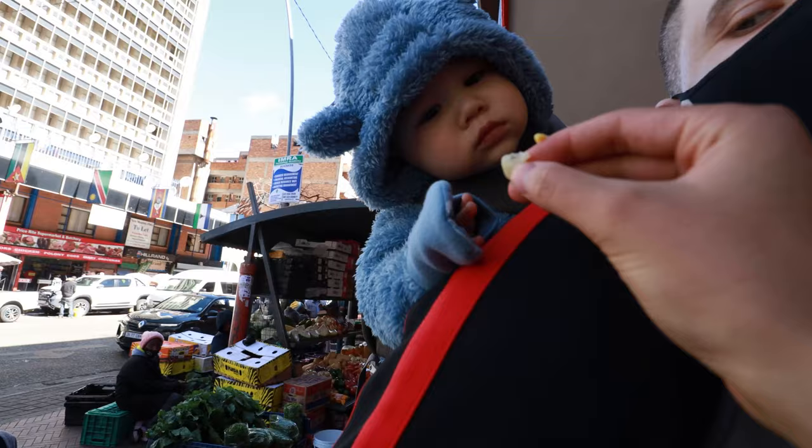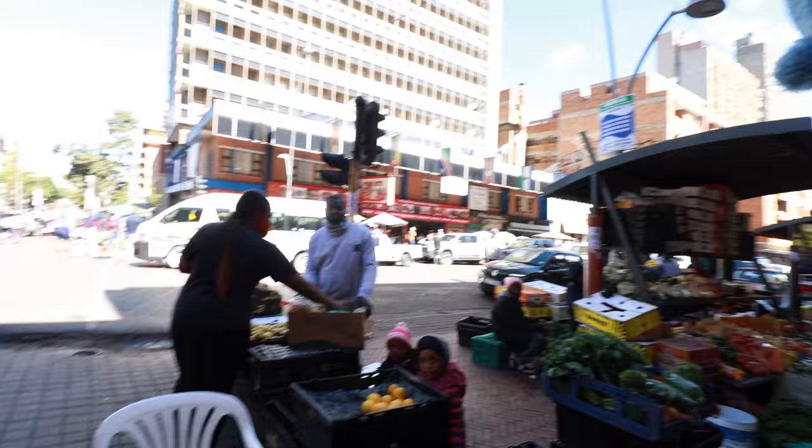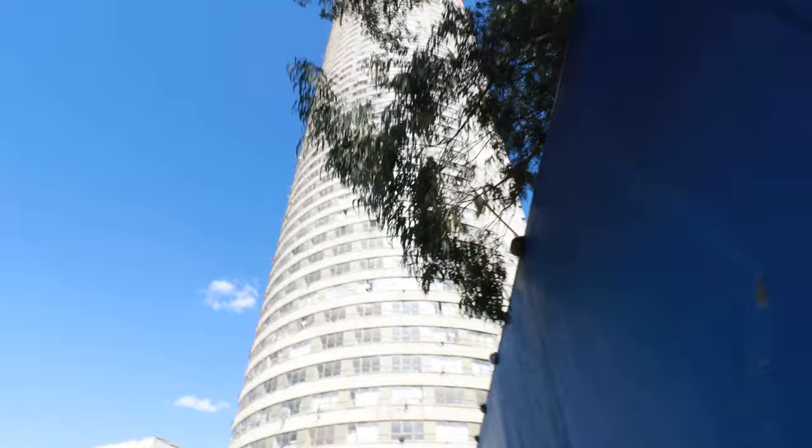It's good, love. Then we headed back to Ponte Tower for the tour we've all been looking forward to. It was one of the very first vertical urban slums in Africa, but it opened up its doors in 1976 as a very posh, super posh building.